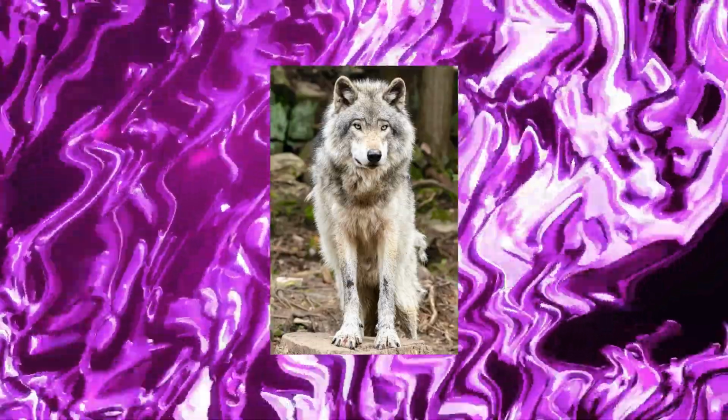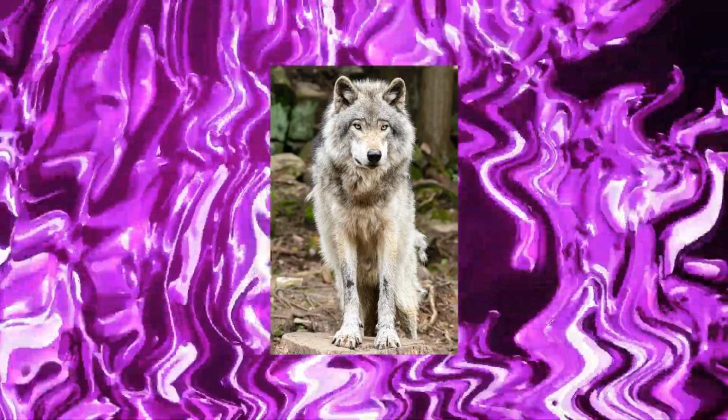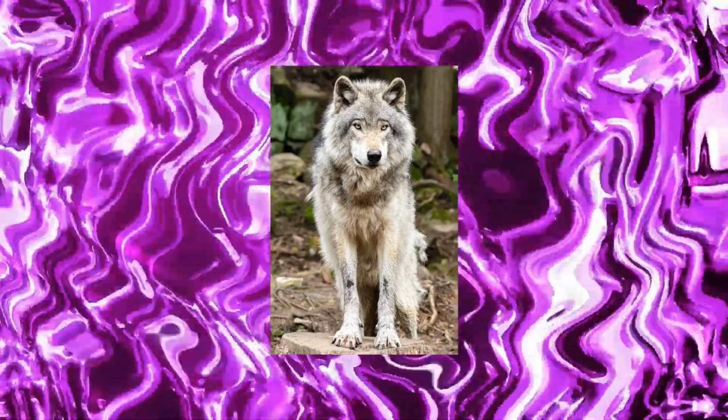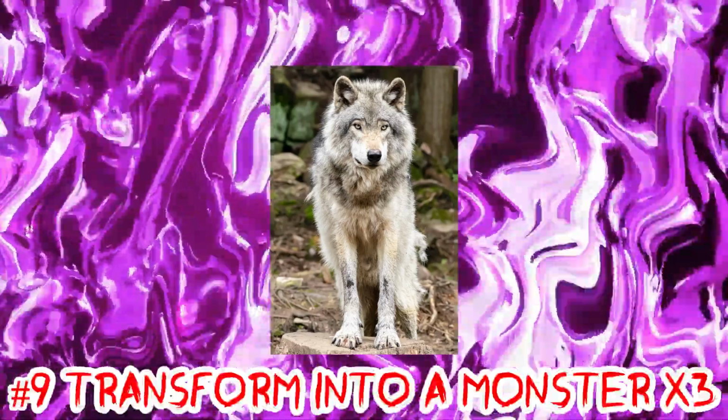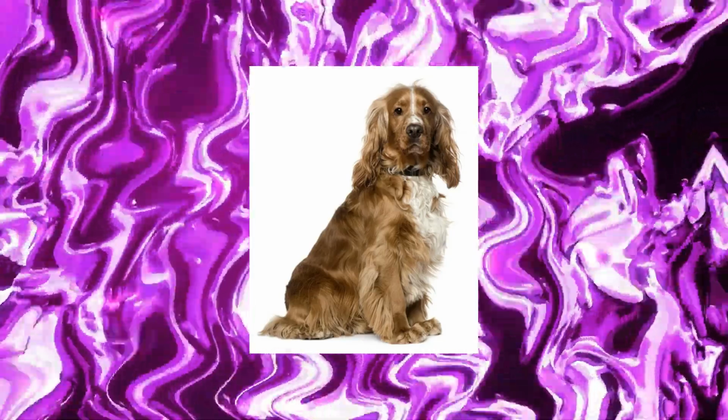Pretending to be a wolf ends up being a bad decision and results in our 9th ending, where we do a really great job pretending to be a wolf and the werewolf becomes our BFF. But this takes too much time and now it's after midnight, so we lose again. We'll go back and try bossing this werewolf around instead.